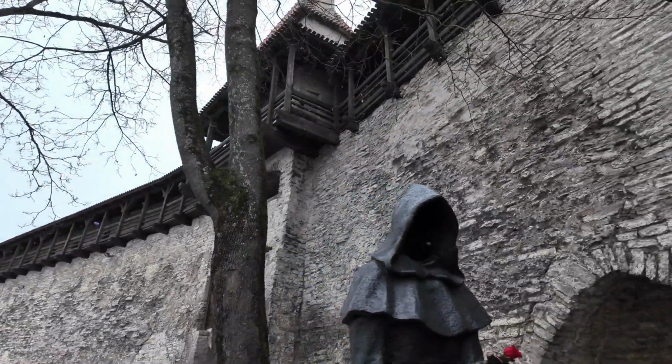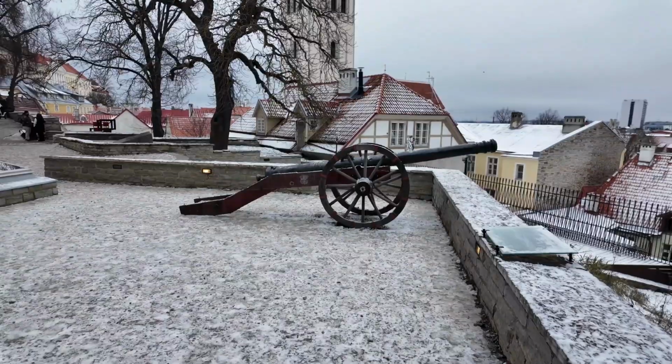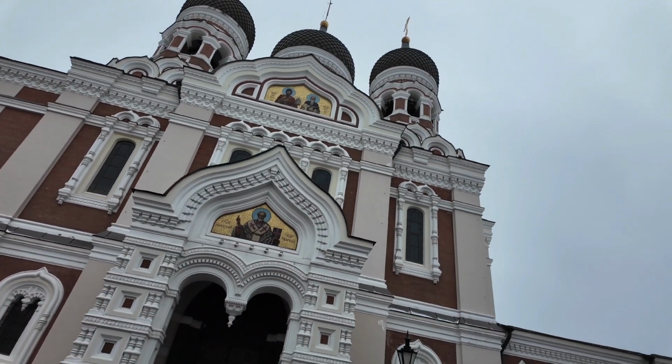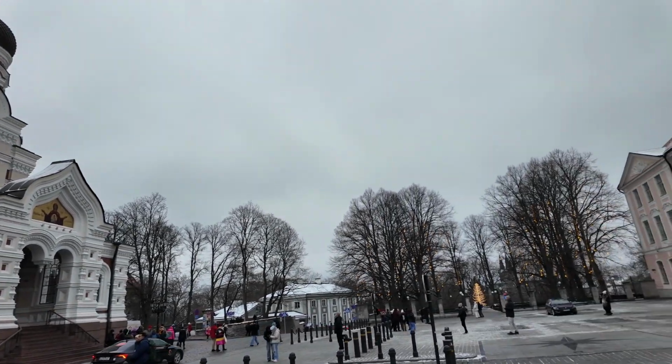I'll come back to these another day. These are really cool. Always like to see a cannon. Reminds me of my team. It was late morning on a Sunday, so lots of church bells going off around the place. Really added to the atmosphere.